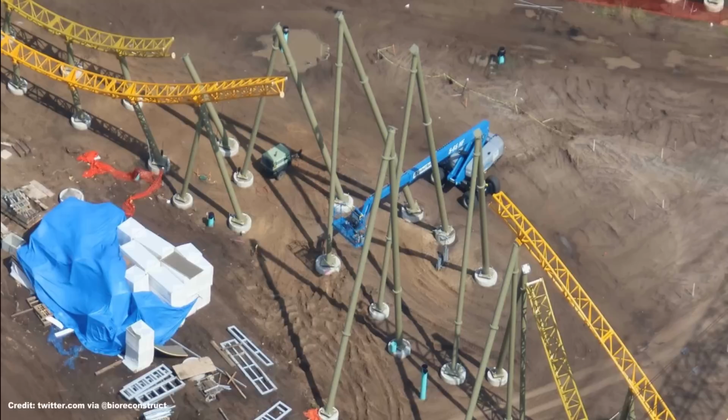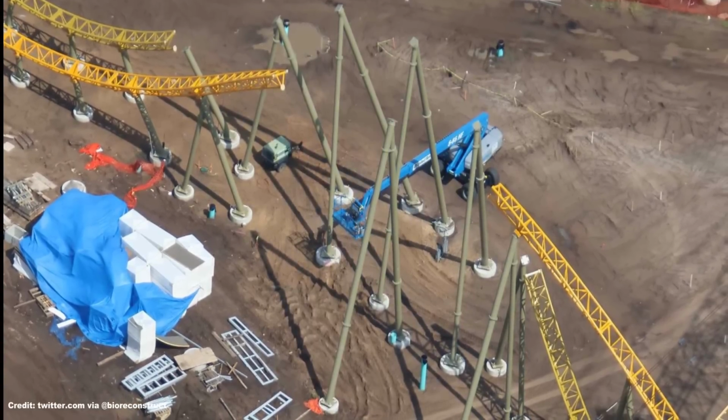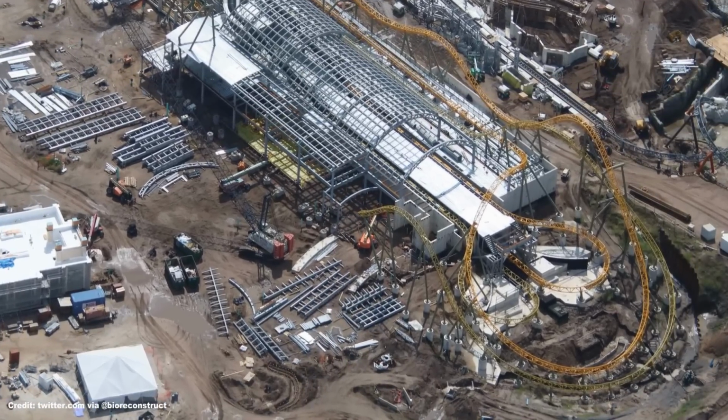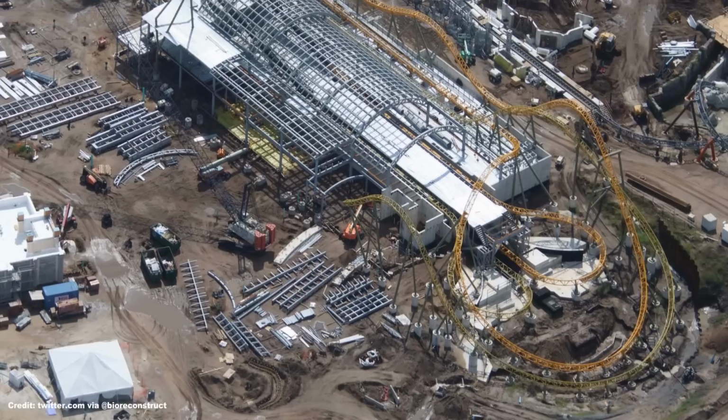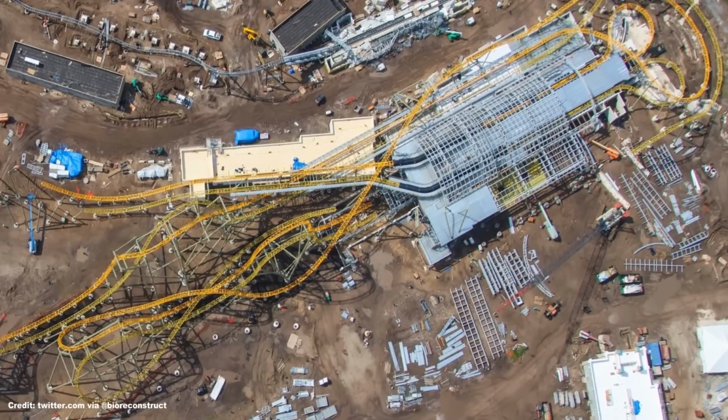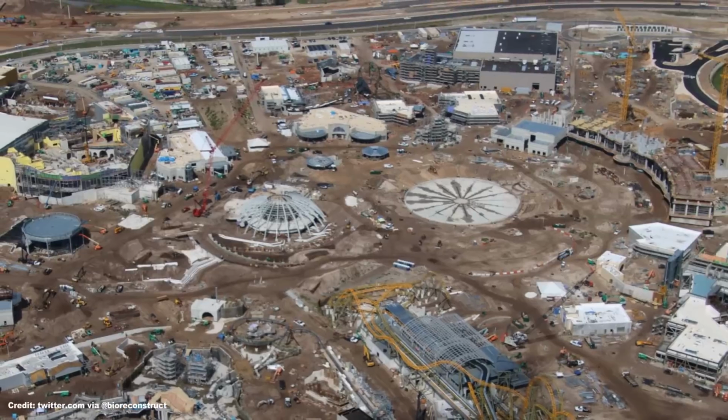The green track is almost finished once this track is placed here, but there is still one more gap left near the station. Plus, work is still being done on the roof of the station. On the ground is more framing that still needs to be added to the roof.